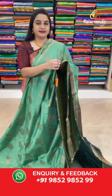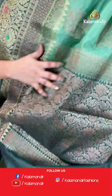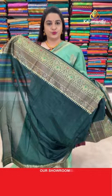Light sea green and bottle green color again, and body comes with the floral bunches, and the border contrasts with the floral jewel, rudraksha buttis, and diamond floral brocade. That's the pallu, contrast pallu with the floral jewel, and paired up with contrast plain blouse along with the border. Pricing details of this saree.